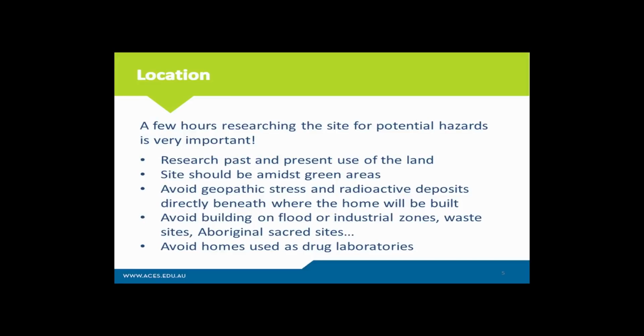Avoid building on flood or industrial zones for obvious reasons.